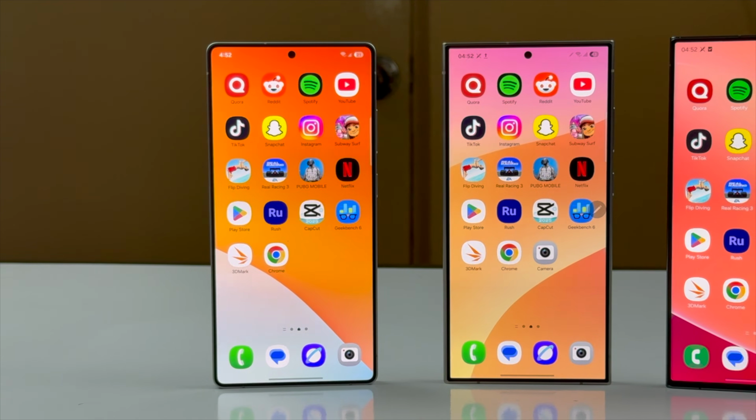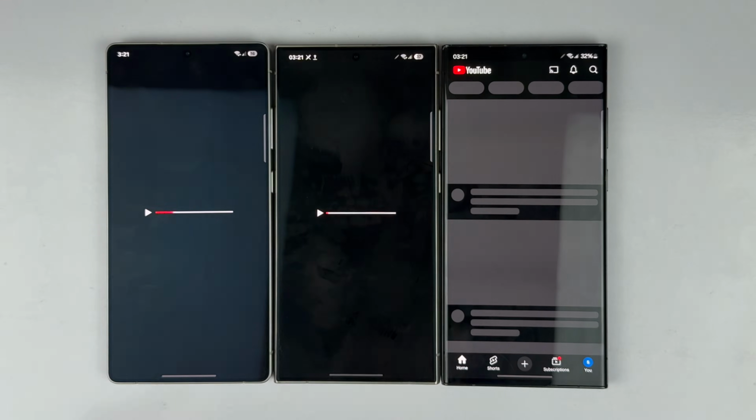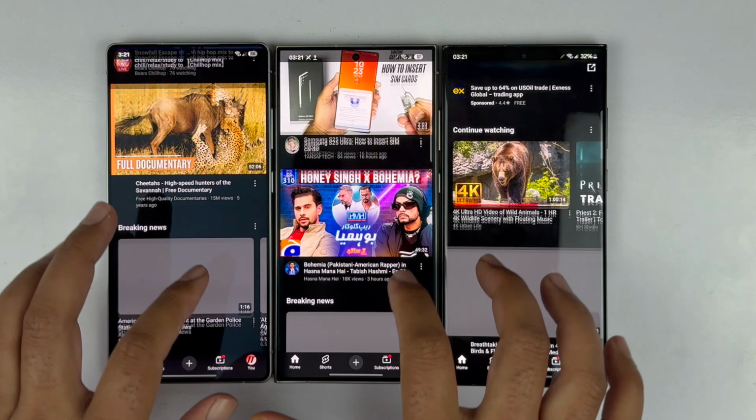Moving on towards Spotify, let's see which device is faster in opening that. So as you can see, both the S24 and S25 Ultra are pretty much the same in terms of opening the apps, and the S23 Ultra is a few milliseconds behind. Next we have YouTube, and it's going to be faster on the S24 Ultra than the S25 Ultra.